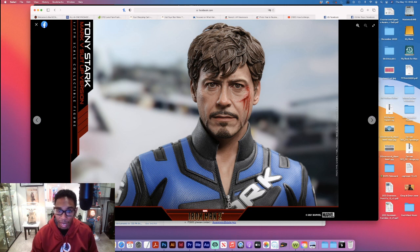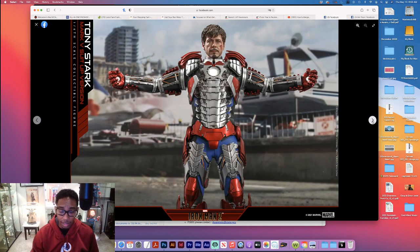I am getting some Mark 50 head sculpt vibes from this. Now that I look at it, it looks like they just added the blood effects and changed the hair of the sculpt. Which is cool. Robert didn't change that much. He aged a little bit by Endgame, and I also think that was to show the toll that Infinity War took on him. So some of that was makeup, and some of it was, actually, my boy aged a little bit, as we do. But you can still tell that's Robert Downey from Iron Man 2 in that particular scene. Once again, that's iconic. That's all I can say.